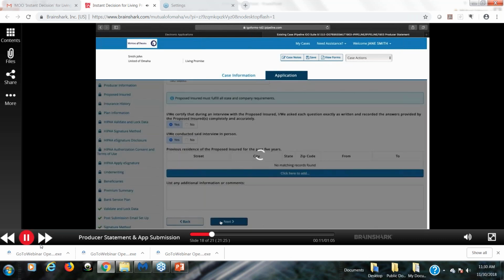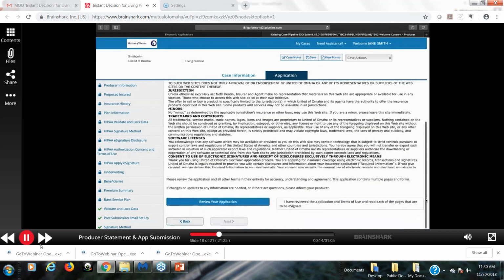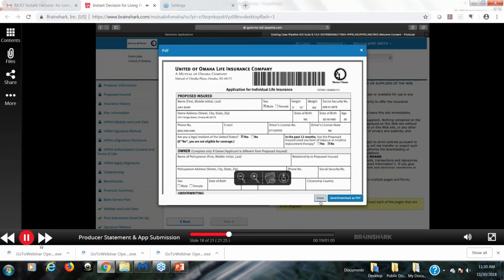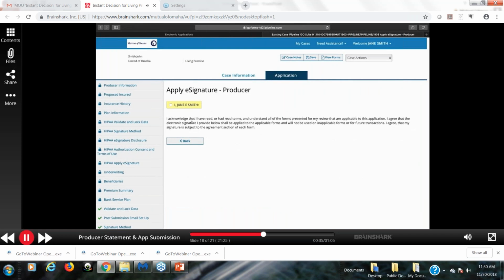Now, you will review the terms and conditions, then scroll down to the bottom of the page. Click the Review Your Application button to view and download the application. Once viewed and downloaded, close the pop-up window and you will see the I have reviewed the terms and conditions field is now active. Check the box and then the next button will appear.